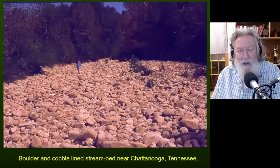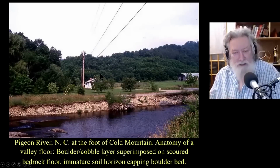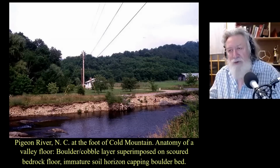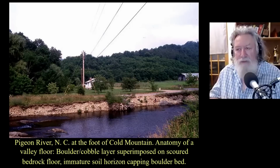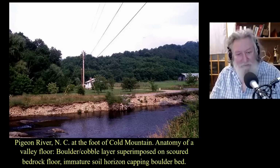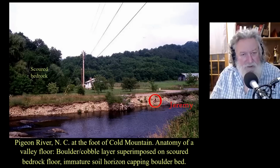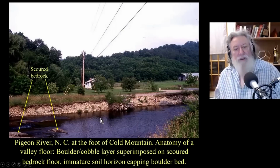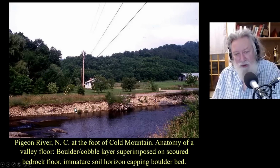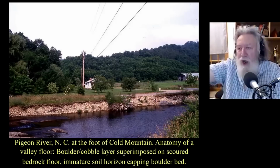right? Now, here's where this is the Pigeon River flowing through it. It's at the foot of Cold Mountain, the fairly famous Cold Mountain that the novel and the book was written around, the Civil War epic. Anatomy of a valley floor. Boulder cobble layer is superimposed on a scoured bedrock floor, and there's an immature soil horizon capping the boulder bed. And let's see, right here, scoured bedrock here. There we go. So that's actually bedrock right there. So it gives you an idea of the thickness of this boulder cobble layer. It's about 4 or 5 feet thick, and it's splayed out over a bedrock floor, right?